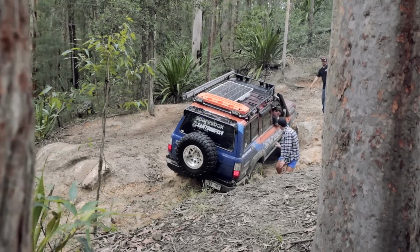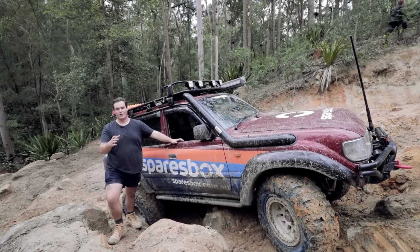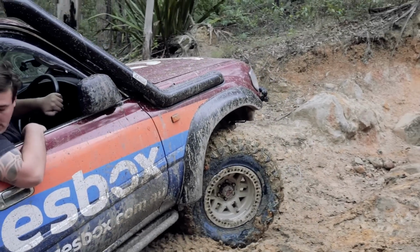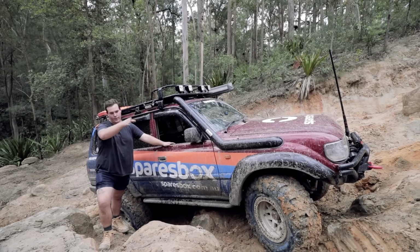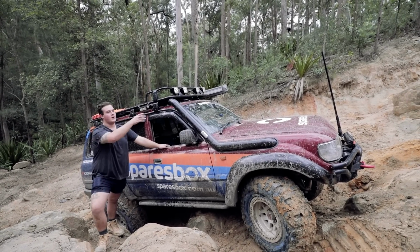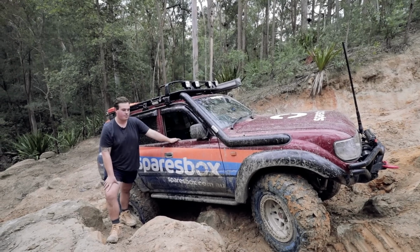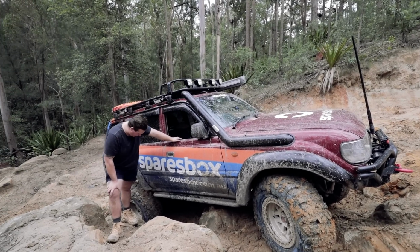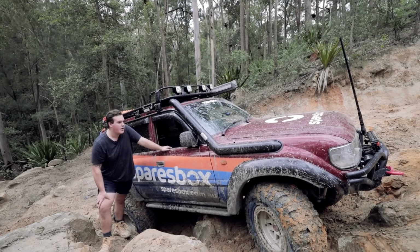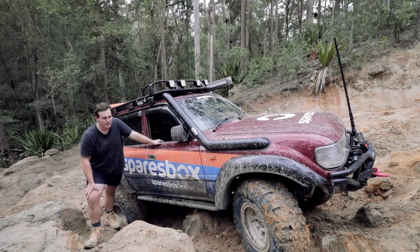A bit of mischief here. I tried to take the hard line, which normally would be okay, but I just can't drive. I tried to go up there with little success. So I'm now trying to go a different line to the left, but because it's just so wet here, it's been raining for the week before we got here, it's so slippery. The back of the car doesn't want to play ball and the front of the car neither. So I don't really know how we're going to get out of here. I'd love to not winch, but time will tell. Let's have a crack.